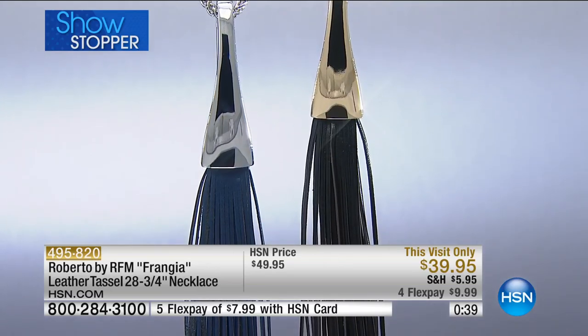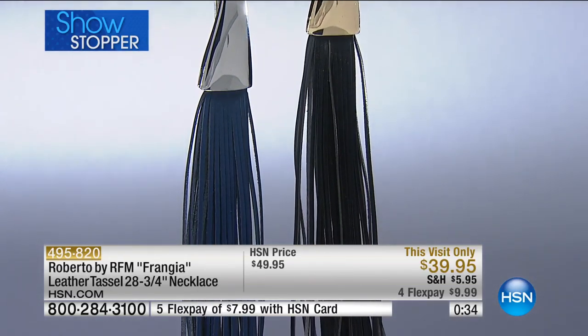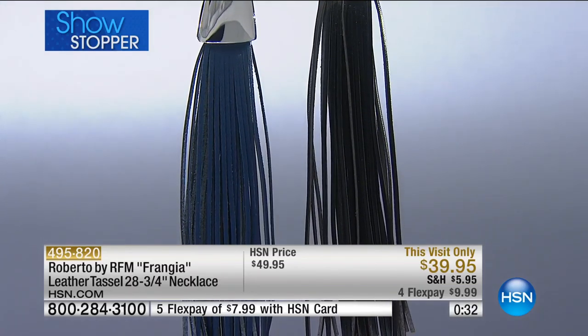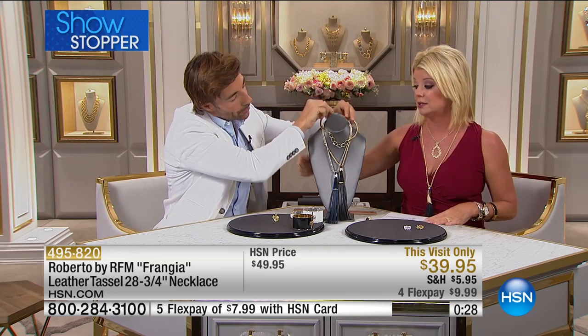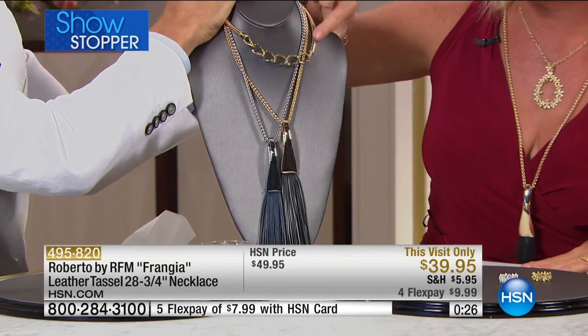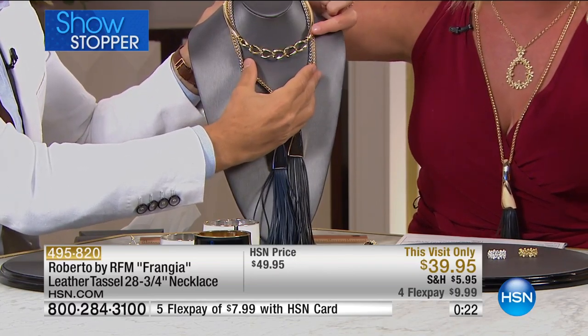You could do that spike necklace back with this black one, too. I love it together. I mean, I have it on with the floral wreath that's coming up a little bit later. You can put it together with this one. Look, this is how I was wearing it earlier. Yeah, that looks fantastic. Look how cool.